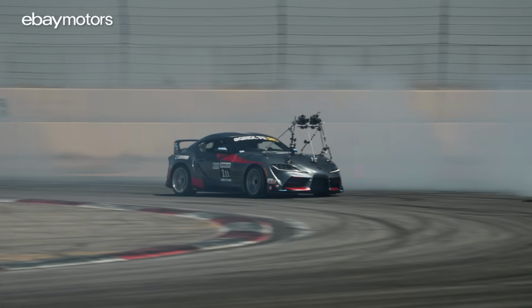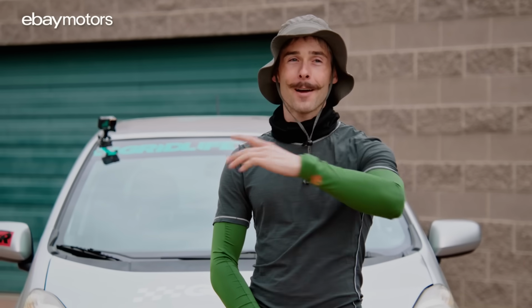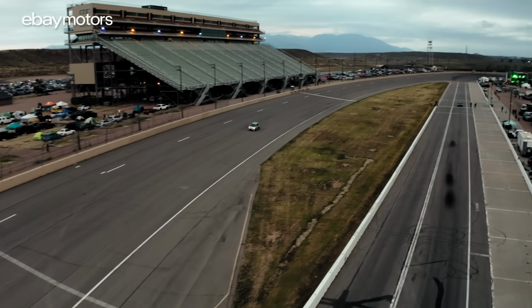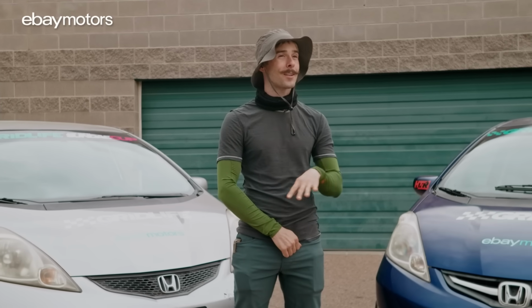I have my Supra here. I'm actually doing chase cam, stills, and video. I have only seen the infield, and this front straight right here, I'm assuming it's similar to a NASCAR track. So I'm feeling fairly confident in at least understanding what the track direction is.